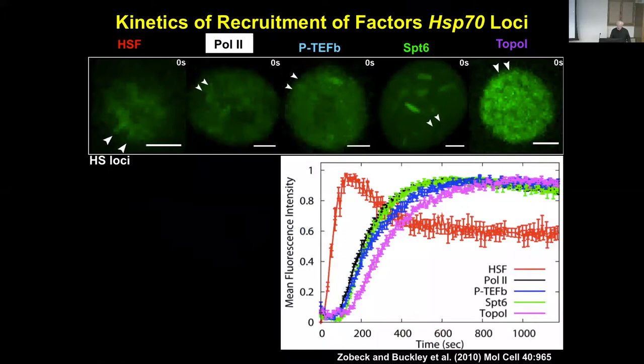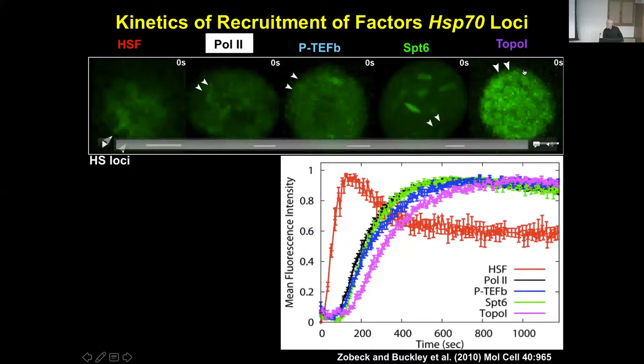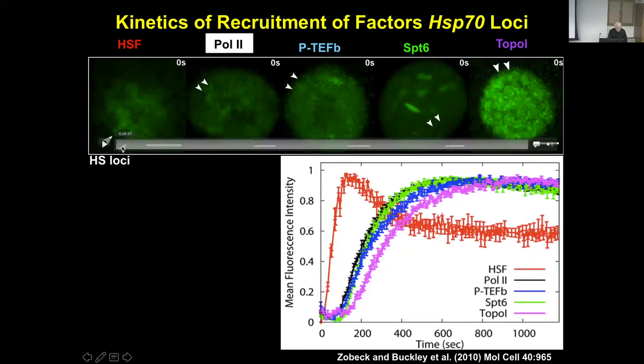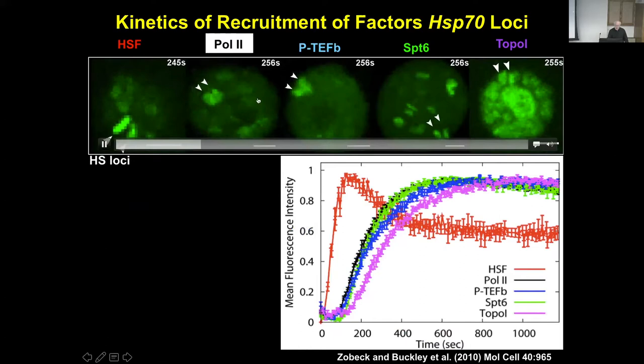So let me just show you a set of movies that are synchronized here that we can watch: heat shock factor, Pol2, P-TEFb kinase, that famous kinase I mentioned to you, elongation factor SPT6, and topoisomerase 1, all of which get recruited upon heat shock to major heat shock loci. We're gonna follow a couple of major heat shock loci, the ones that have the HSP70 genes there. And so let me start this movie, and I'm gonna stop it really quickly. So here is the view at 18 seconds. So there's already a signal that begins showing up with the master regulatory protein, heat shock factor. So it's not there at the beginning, right? Or very low at the beginning, but upon heat shock, it gets recruited, saturates in about 2 minutes, then Pol2 starts coming in, and then along with P-TEFb kinase, and then these other elongation factors.